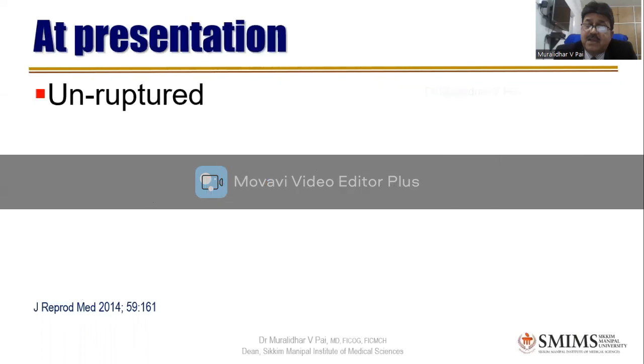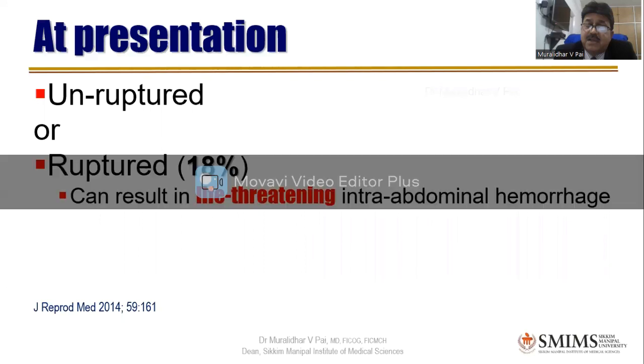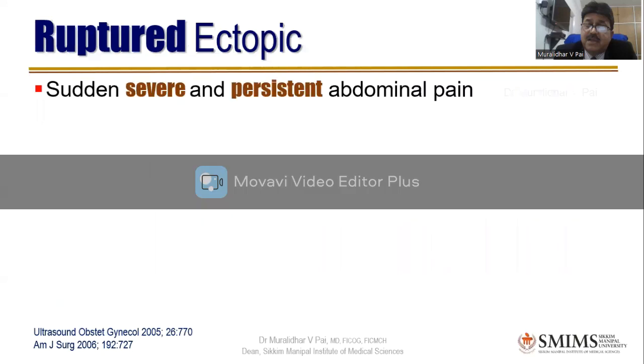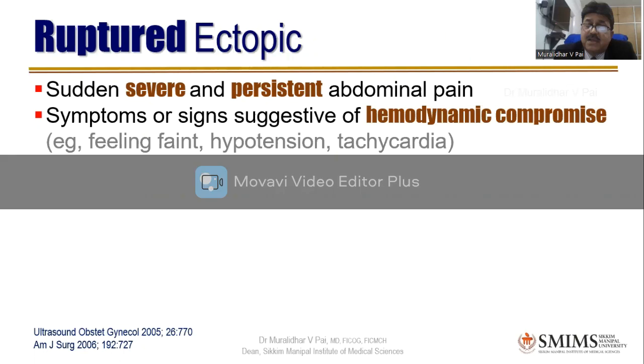At presentation, it could be unruptured or it could be ruptured in 18% of the cases. It can result in life-threatening intra-abdominal hemorrhage. I always tell, you can diagnose ectopic not even by HCG or ultrasound. Just looking at the conjunctiva, if it is papery pale, it is nothing but ruptured ectopic pregnancy in a lady, of course, and that could be life-threatening. Ruptured ectopic, there could be sudden, severe and persistent abdominal pain, sudden giving up of the tubes, and hemoperitoneum, collection in the peritoneum, will give persistent abdominal pain. Symptoms or signs suggestive of hemodynamic compromise. Obviously, when there is a lot of bleeding in the peritoneum, there will be hemodynamic compromise. Example, feeling faint, hypotension, tachycardia.